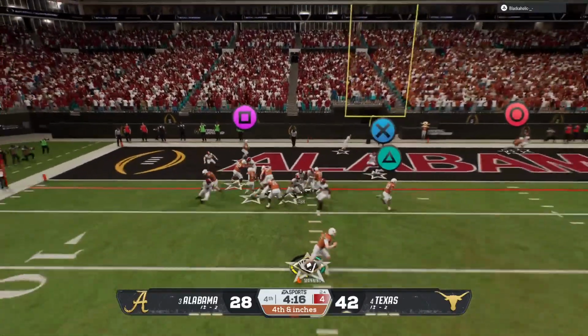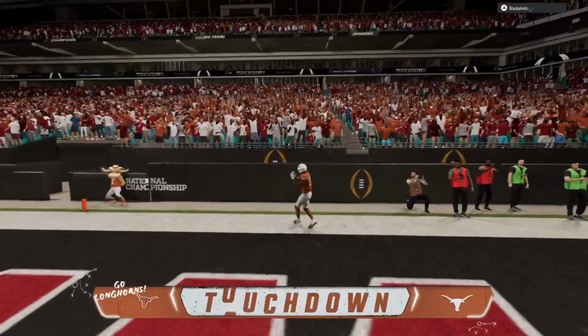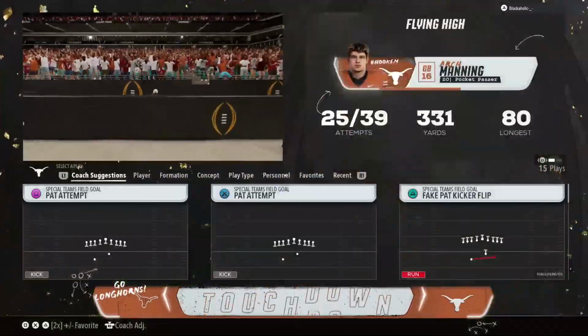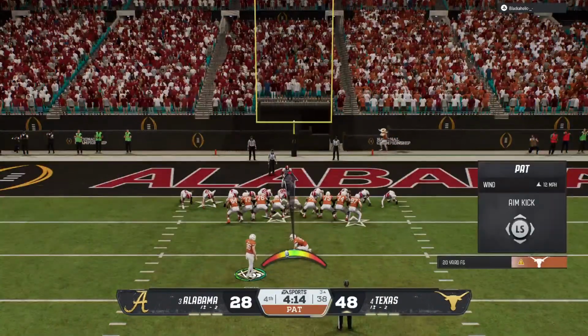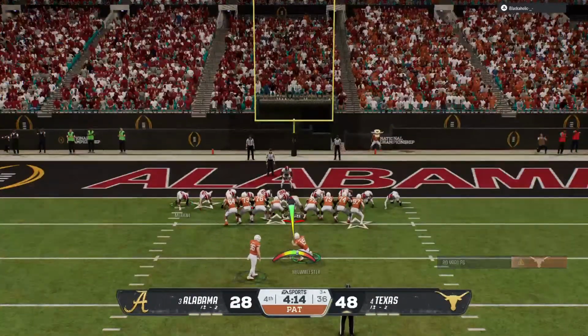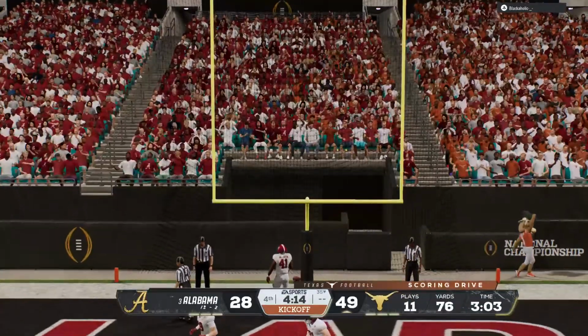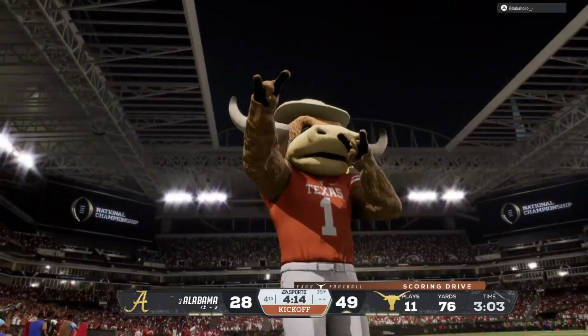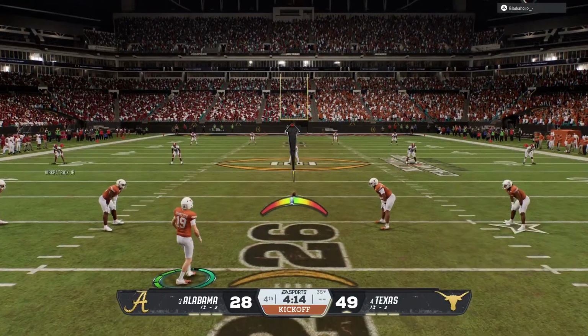Off the play fake, looking to pass it. Finds this receiver. That's enough for the first down. Touchdown, Texas. This passing game is on fire today. Well, this guy has a knack for the end zone, doesn't he? That's 2 touchdowns for this guy today, and I don't know if he's done yet. Extra point up and good. A 3-touchdown lead now here in the final quarter.